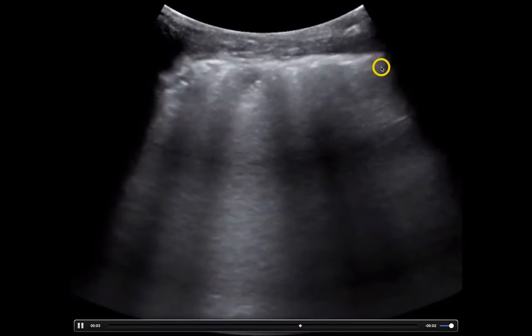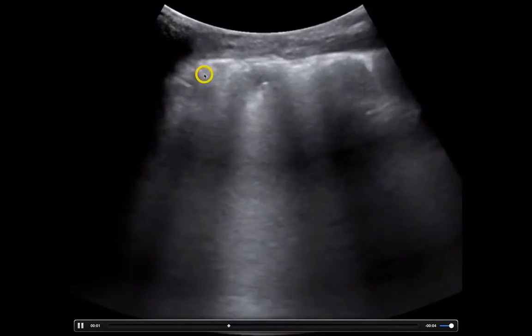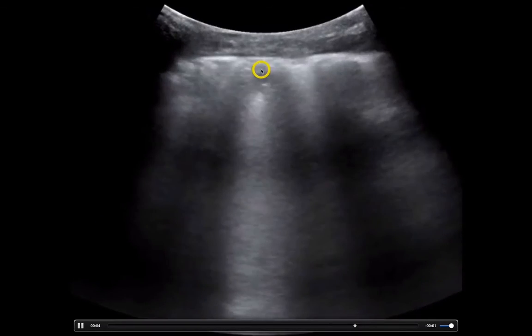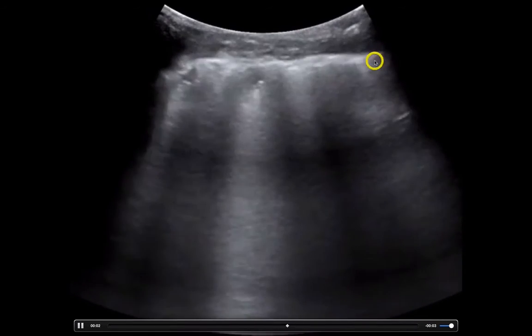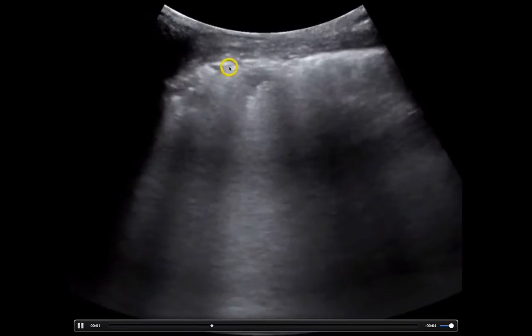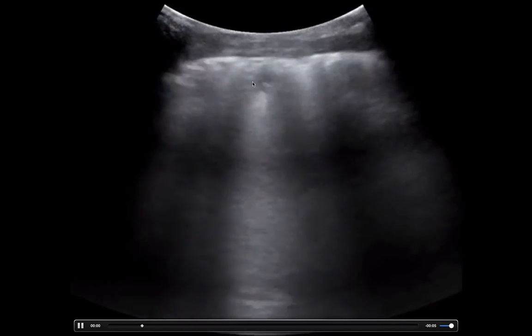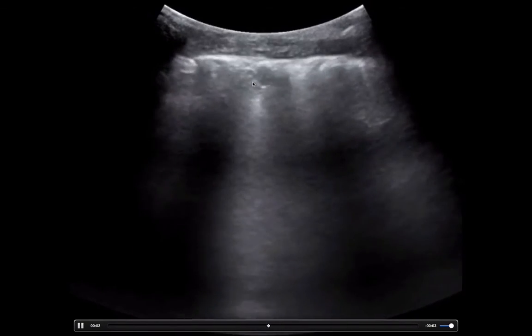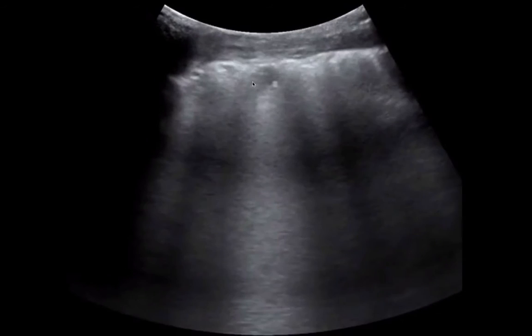That's a great question. So a subpleural nodule, you will see this irregular pleural line extend all the way with no real break in it. And then you'll see a little consolidation underneath. A subpleural consolidation, you'll see the pleural line and then a dip in that pleural line, and then it'll continue after that. So you won't see this white above that little hypoechoic collection in a subpleural consolidation. This is a nodule.